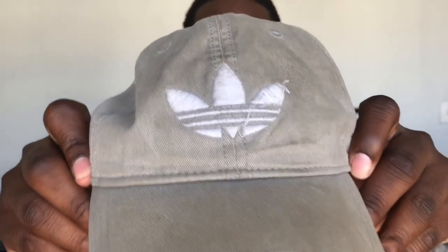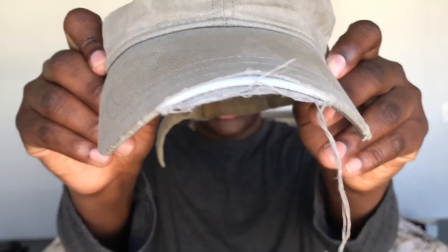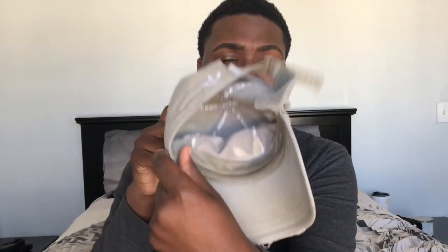This, my last hat, my favorite hat. Y'all are gonna laugh at me. Look at this. I mean, I guess from a distance, it doesn't look that bad, but let me give y'all a close up. Y'all see this? Y'all see this madness? Look at this, this is ridiculous. And then the back is really dirty and grimy. And the inside, y'all, is so nasty.